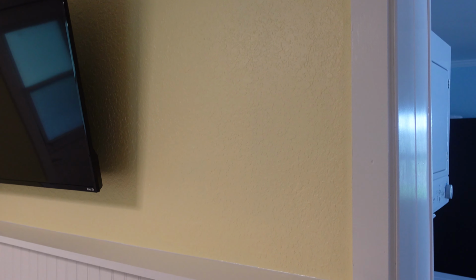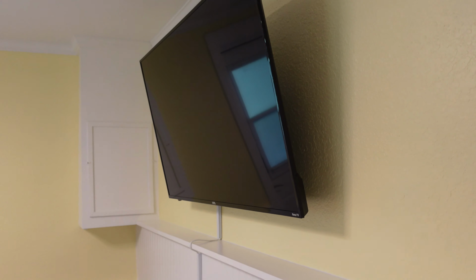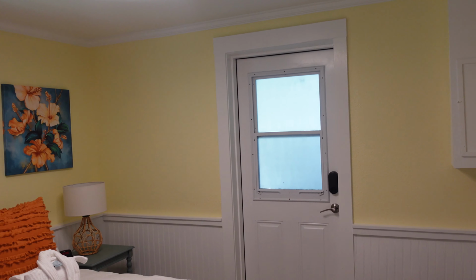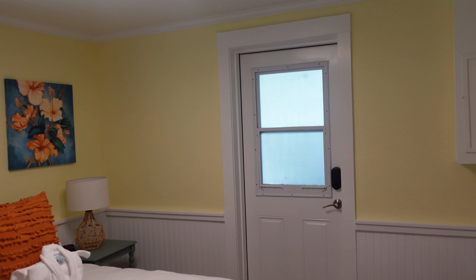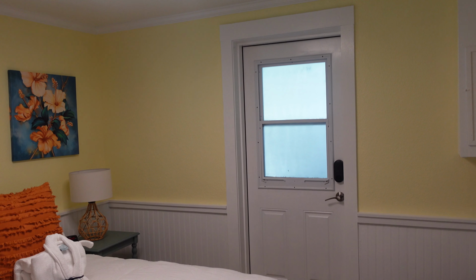So we did have somebody come in and literally retexturize every single wall in this house, including the closets, and gave it that nice, I believe this is called knockdown, but just gave it that really nice, clean, fresh start.